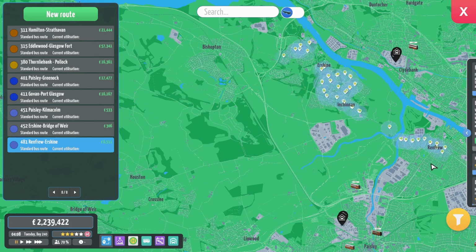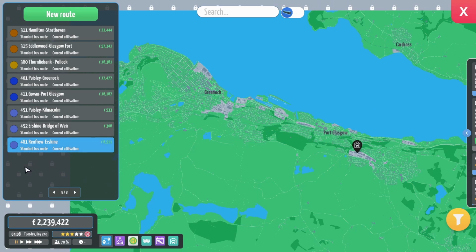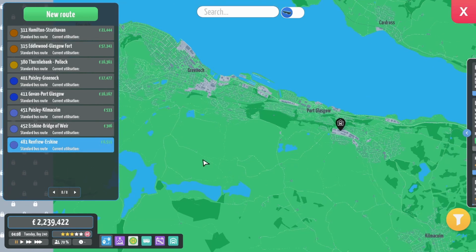Again, Erskine Metro livery pending. And more Erskine routes also pending. The low 480s will be all Erskine based.